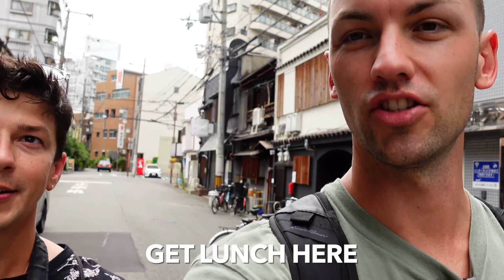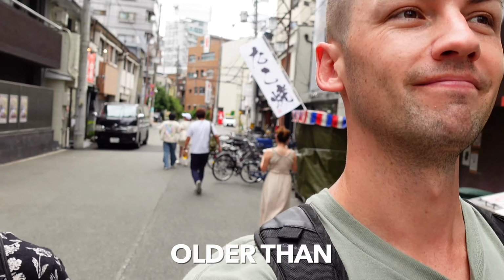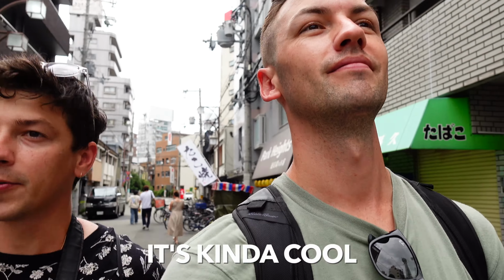And we're gonna try and get lunch here? There are like telephone wires and electrical wires everywhere. So many bicycles, the roads are small. And the buildings are definitely older than the rest of Osaka. Kind of cool.